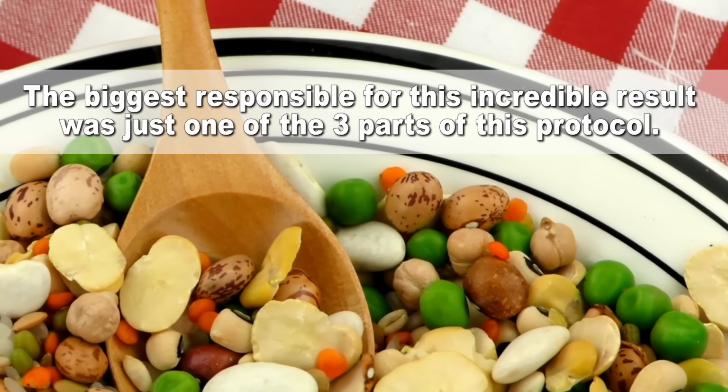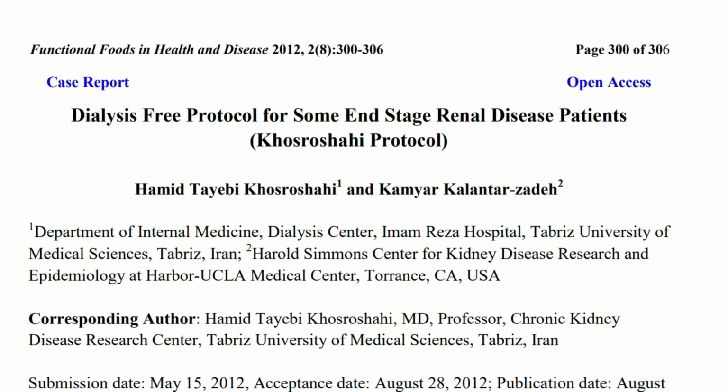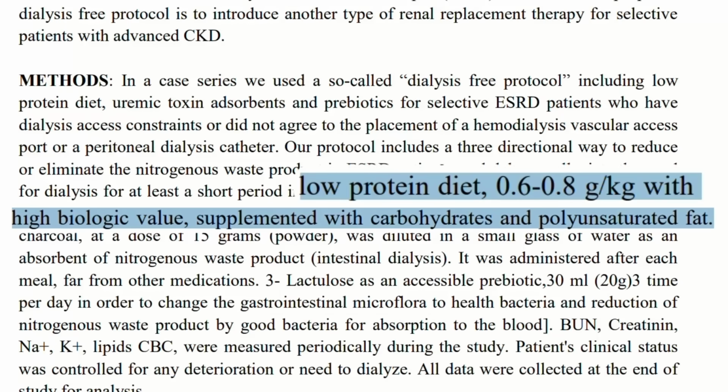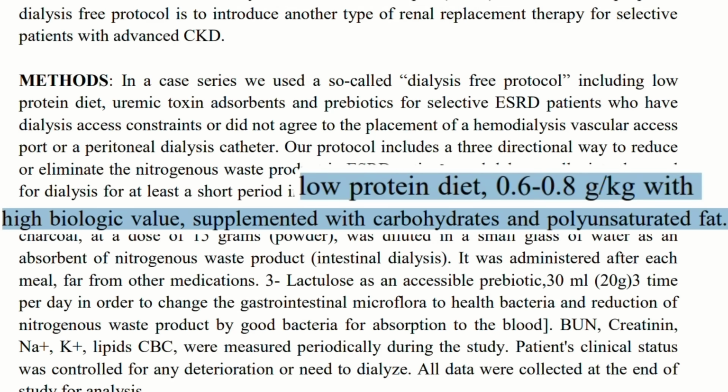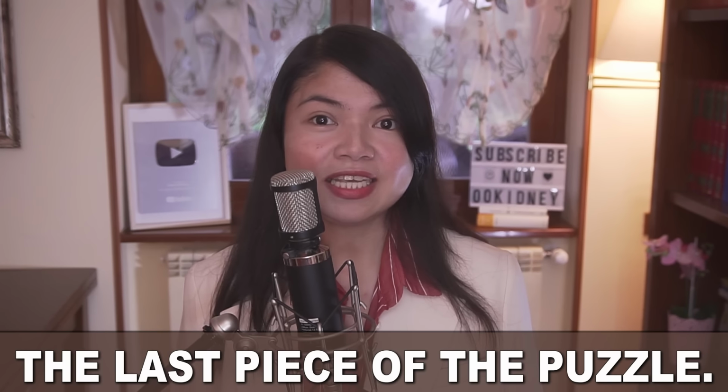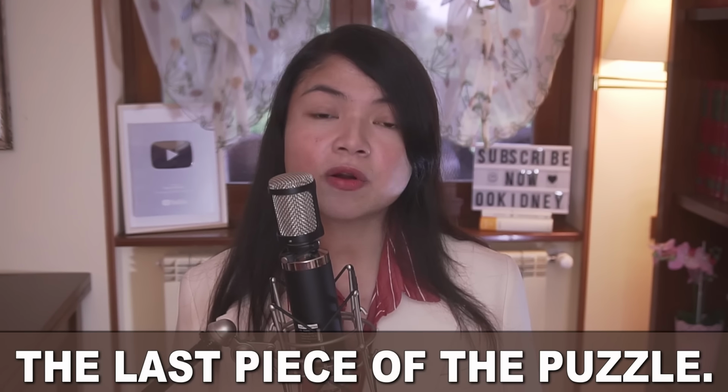Let's read directly from the published paper. Low protein diet 0.6 to 0.8 grams per kilogram with high biologic value, supplemented with carbohydrates and polyunsaturated fat. And of course, it's a low protein diet. I mean, what else could be saving a CKD stage 5 patient from dialysis?